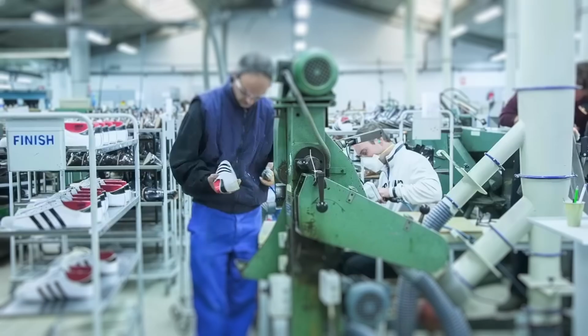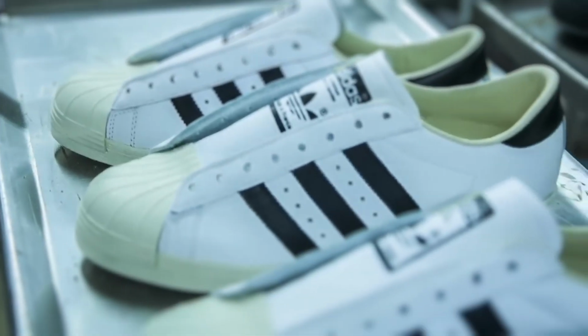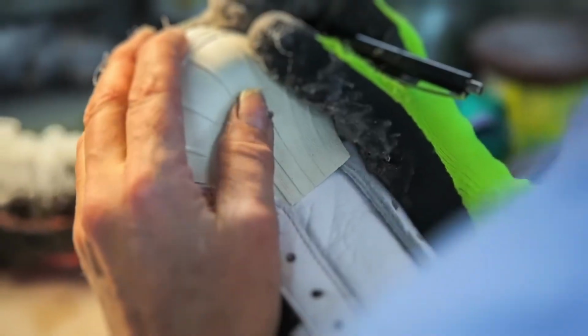Before leaving the factory, each pair undergoes strict quality checks, including durability and flexibility testing, to meet Adidas's high standards.